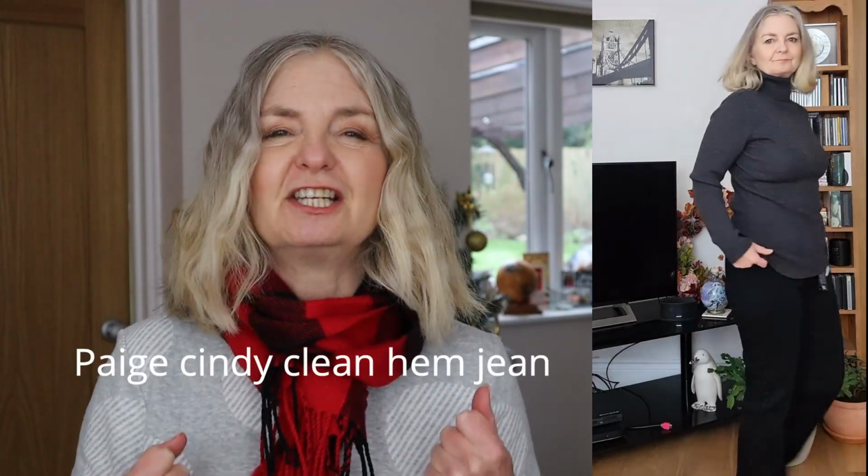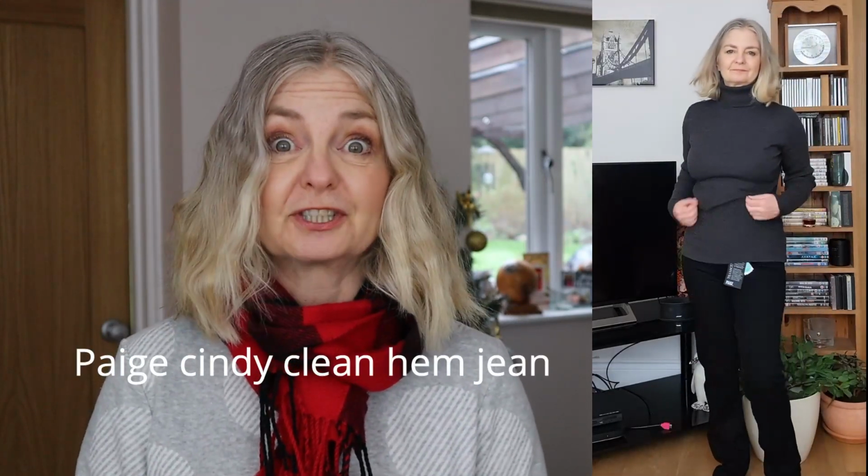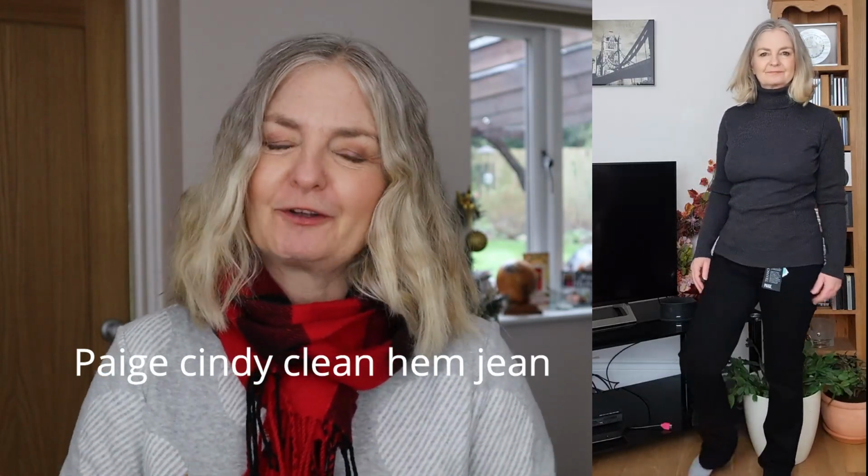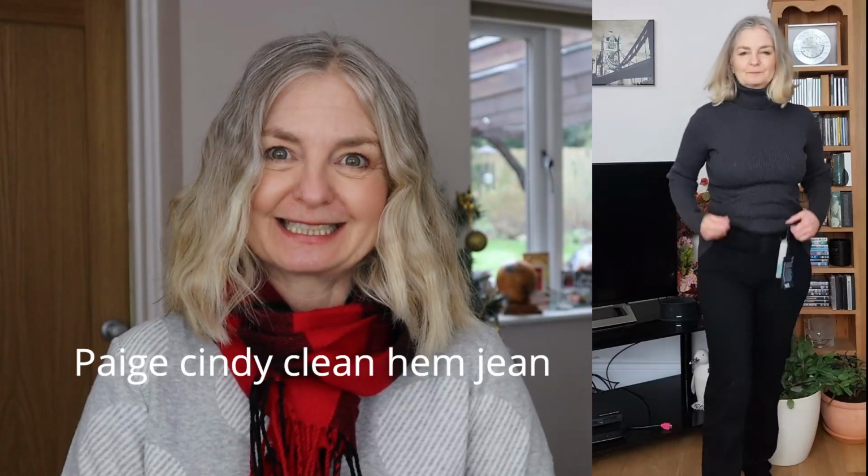What was delivered was the pair of jeans that I'd selected, a pair called Paige, made in Los Angeles, and these fit beautifully. Absolutely adore these jeans. They feel so comfortable on. They're not denim-y, and they're not quite like Marks and Spencer's elastane. They are just a nice, comfortable, really good quality. They feel like an investment pair of jeans.